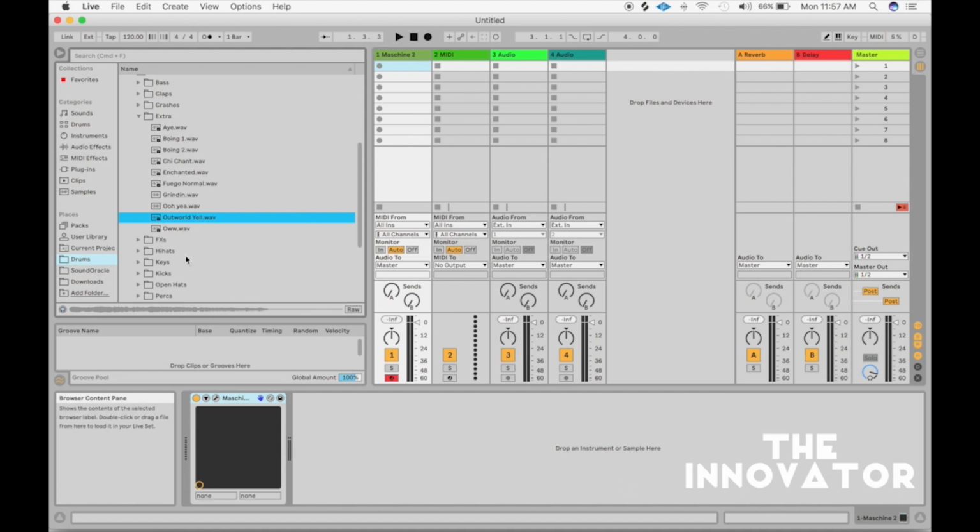That's really dope that's in there. I'm always a really big fan of chants and shouts or just anything that has to do with the human voice, so I love seeing those in packs.